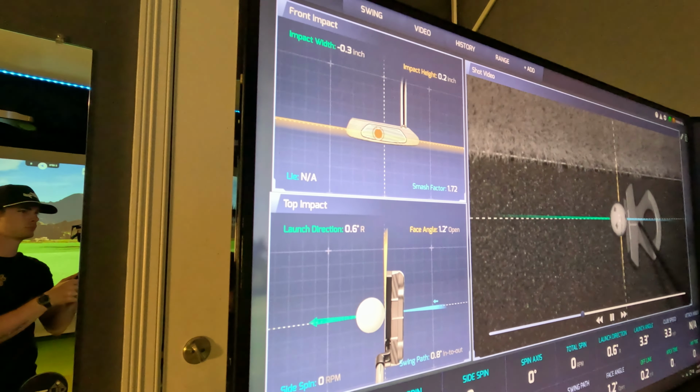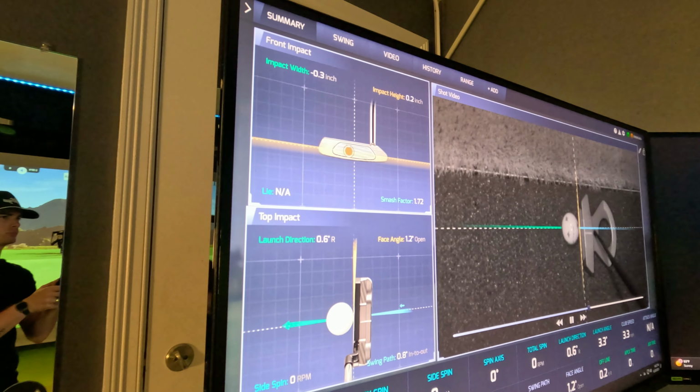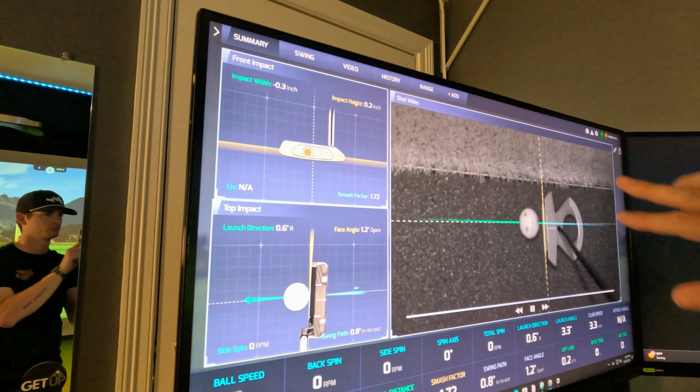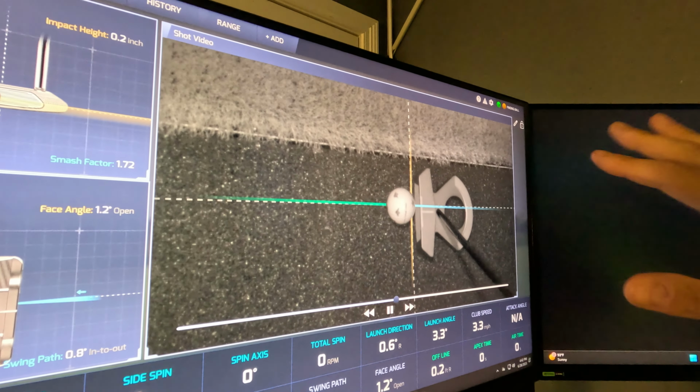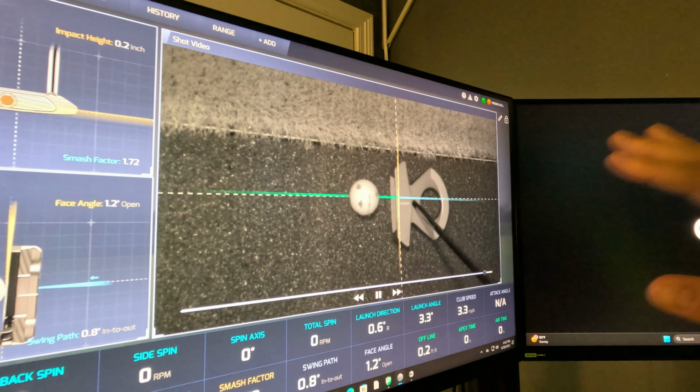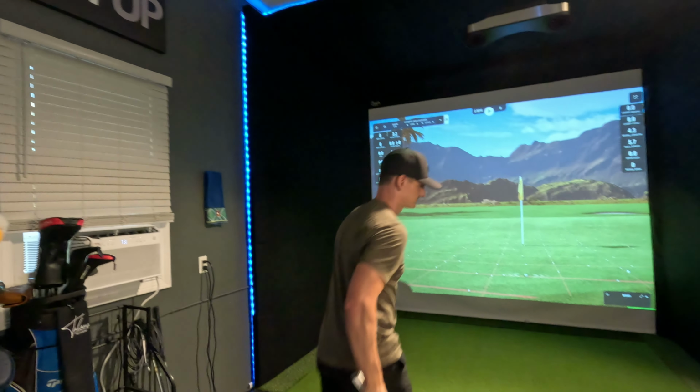Hit it a little bit off the toe, which is another one of my tendencies. I tend to hit it off the toe. But again, the face is staying more square. And the other thing, and Philip will tell you the same thing, what we've noticed with the LAB putters in general is they're forgiving. So even if you hit it off the toe or the heel, it still tends to go pretty straight. So again, that's another bonus with these putters.